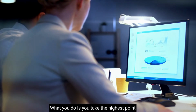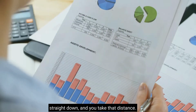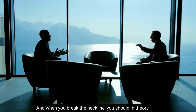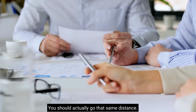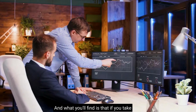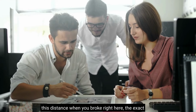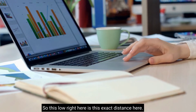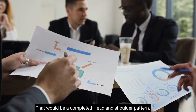What you do is you take the highest point of the head and you drop a plumb line straight down. And you take that distance, and when you break the neckline, you should, in theory, go that same distance. And what you'll find is that if you take this distance, when you broke right here, the exact distance is when you fell to this low. So this low right here is this exact distance here. That would be a completed head and shoulders pattern.